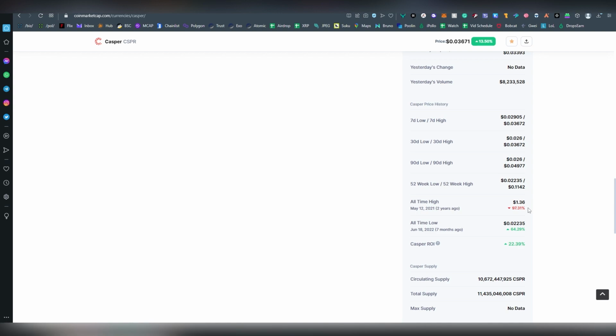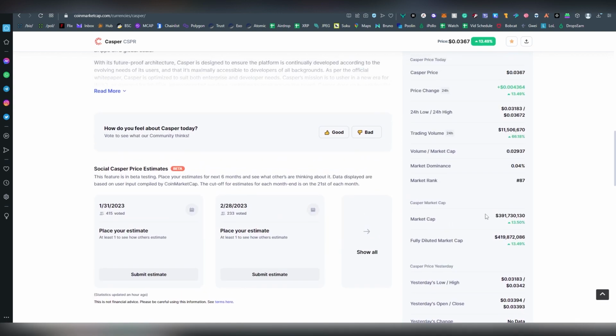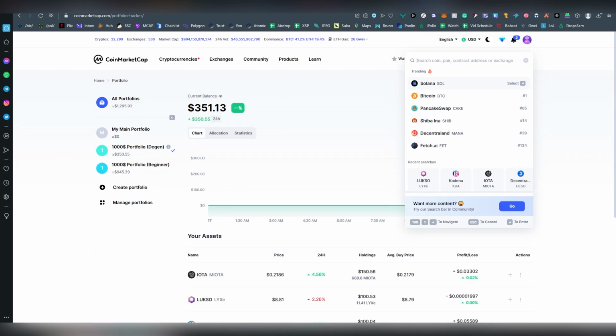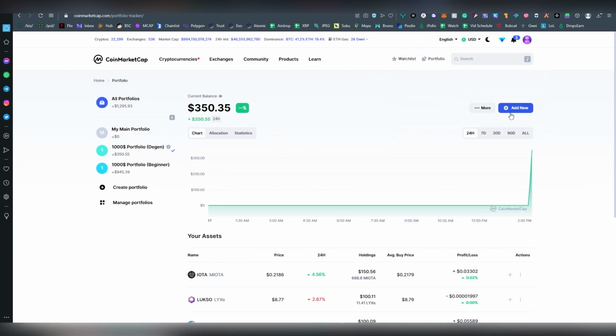But what I'm saying is, if it reaches back the all-time high, it's a lot of significant gains for Casper. So that's pretty good. But obviously there is a bit of inflation also on this asset, which is not something I'm super fond of, but okay, it's fine because I'm staking my assets, so I'm benefiting from that. So let's add Casper to our portfolio here.